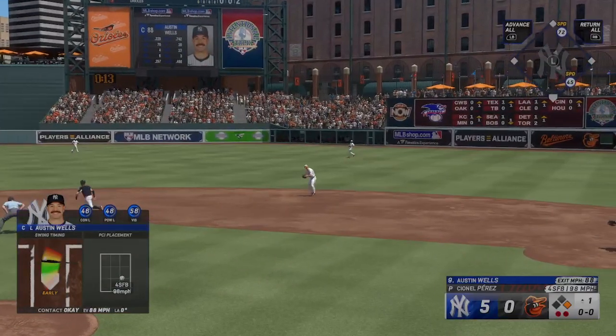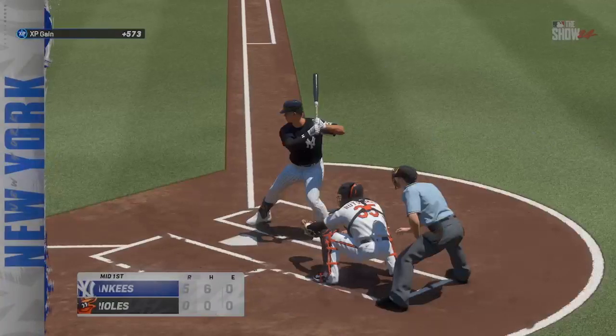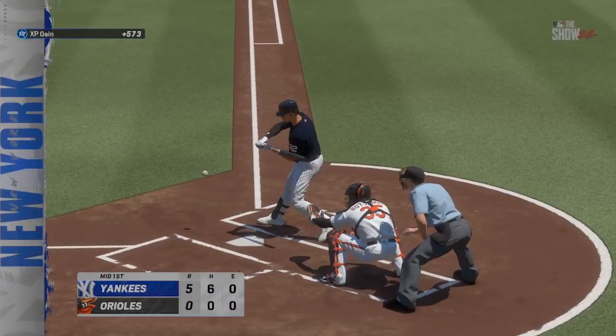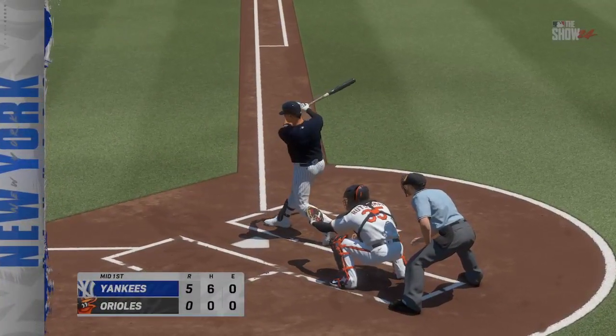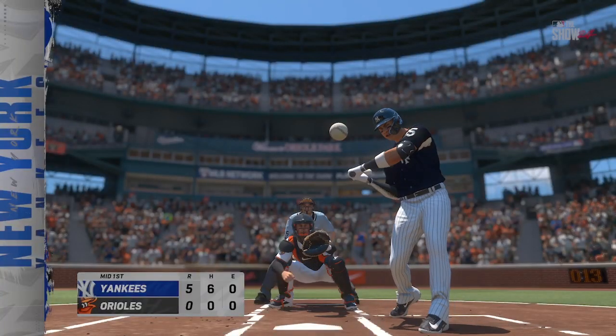On the ground. Gathers and throws to first. That'll end the inning after a lot of scoring. But two round trippers in this inning, the long ball was working. And the lead is now 5-0. You're dialed into the show.